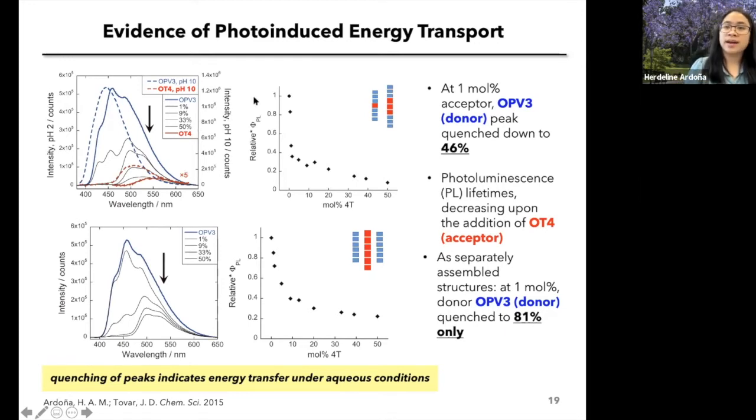So definitely when they are co-assembled, we saw a much higher efficiency of energy transport, which is also supported by the time-resolved photoluminescence, or lifetime, experiments that I gathered from these sets of solutions. So this is a good demonstration that we can indeed facilitate energy transport under completely aqueous environments for these systems. Before this demonstration, most of these systems could be used as PN junctions for different devices, but mostly as films and under dry environments.